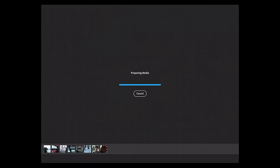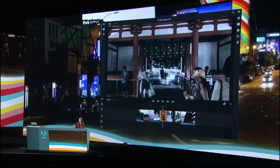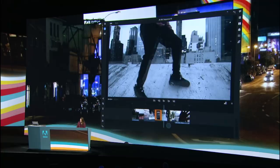And then once I hit create, Rush is going to create a project for me, assembling all of those clips that I just selected into a timeline so that I don't have a blank slate and I can quickly get into editing and creating my video. Now, we've really optimized the experience to take advantage of me now being on my iPad, so I can use my finger to scroll my timeline, and I could pinch to zoom in to get a better view.